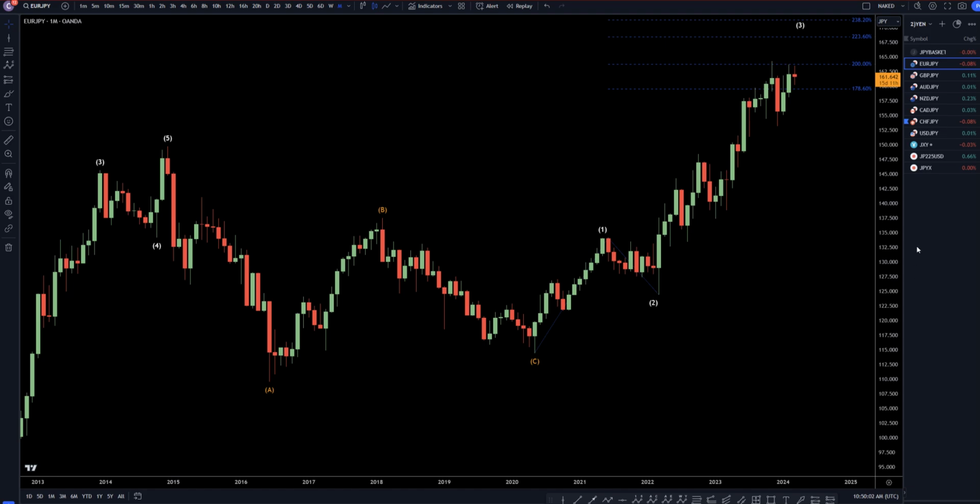Today is Thursday, March 14th, and this is my analysis of the Euro Yen, starting on the monthly, working my way down to the 1 hour time frame for the full top-down analysis.